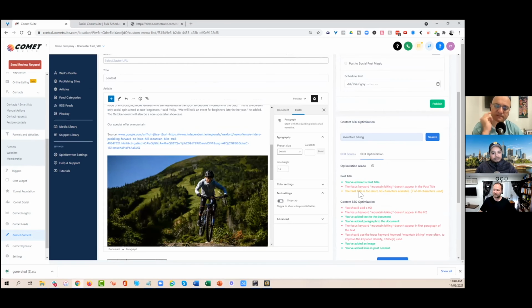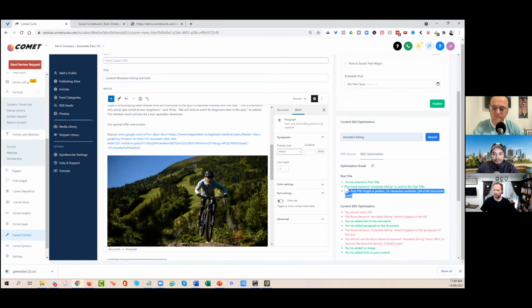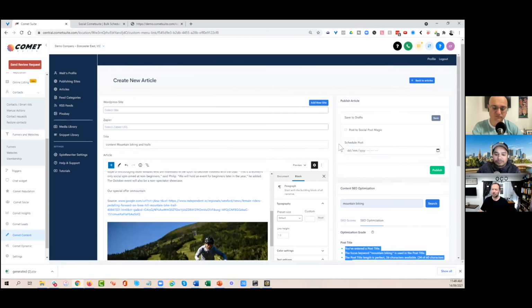So I can see, for example, the post title is too short. Okay, cool. So the content needs to be mountain, spelled correctly, mountain biking and trails. All right, let's update my SEO traffic light system and see if we've got a green tick. Yep, we sure do. So now I can go through my content, I can optimize it, I can then schedule it and add it to my social media system to be shared amongst all of my different channels that we just showed a few moments ago.